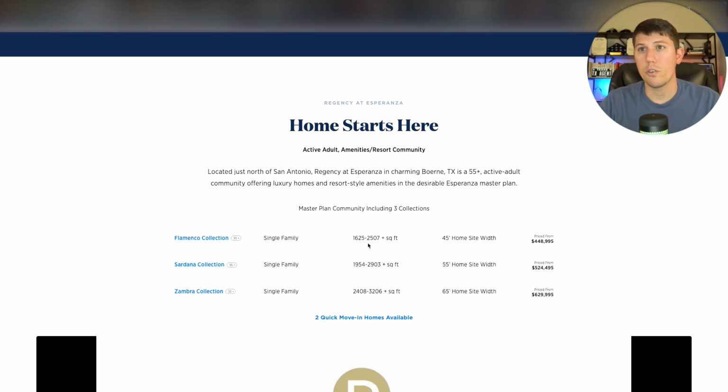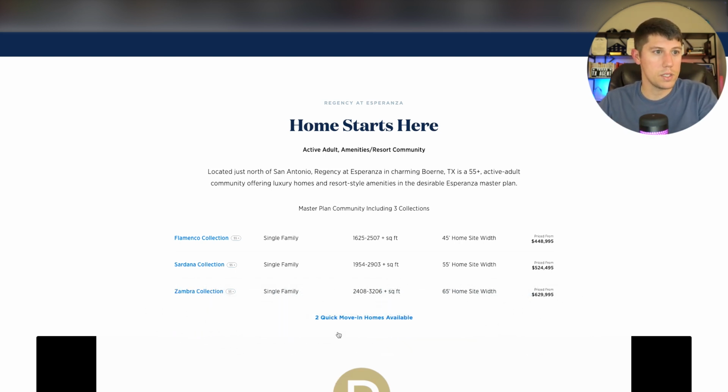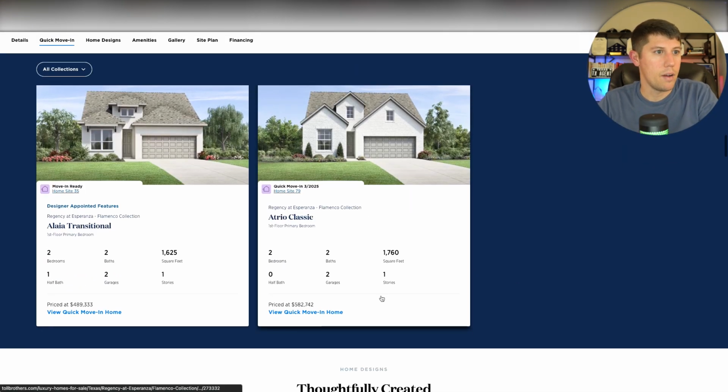But I kind of went through these beforehand, and the prices are ranging, of course, from 449,000, let's call it, all the way up to about 700,000, again, for the base pricing of the home. So let's see what their move-ins are. Here are the 2 move-in ready homes that they have. It does have the price here at the bottom. So you can see not bad on the pricing, but they are a little bit smaller compared to some of the other homes we've seen.